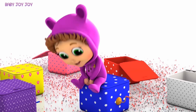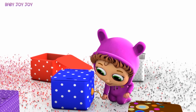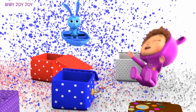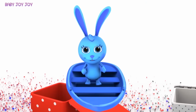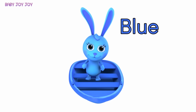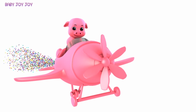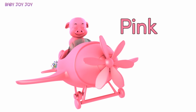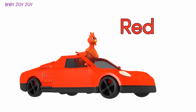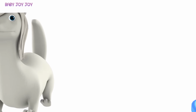What's inside the jack-in-the-box? What will it be? Turn the crank and turn it again. Pop! Wow! Goes the bunny. It's a blue bunny in a blue boat. Blue. Pink. Red. Blue. White.